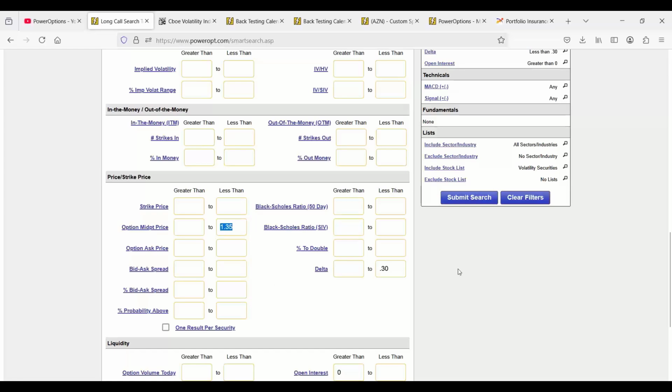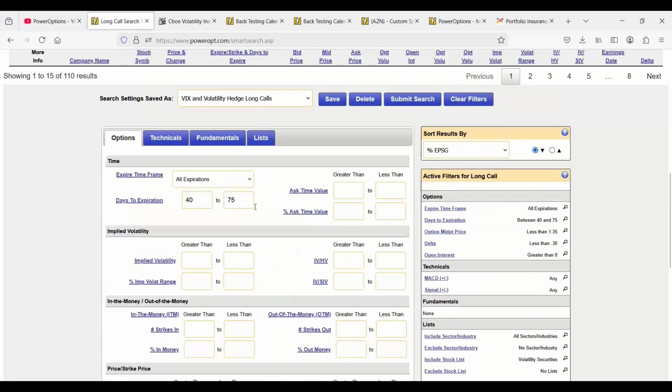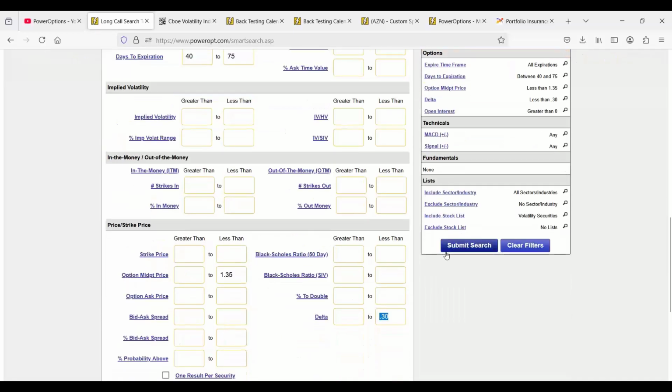Actually, it was about 70 cents or 60 cents when the VIX was in the 12 and 11 ranges consistently. It was easy to find those when you started seeing the bearish sell warnings. Now that the average of the VIX is more around 13 or 14, yeah, $1.10, $1.20, that's more realistic for a 0.3 delta, 40 to 75 days out in time. That's really all the criteria I use.